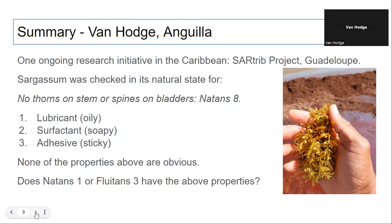I have a question. Does Nathan's one, Fullerton's three, have any of the properties above? I didn't find any of the Nathan's one and Fullerton's three samples in Anguilla. They probably are there, but I just didn't find any. It'd be interesting to see if they had any of those properties. Just from looking at the picture, I think this is Nathan's one, or maybe Nathan's three, but very surely probably not Nathan's eight.